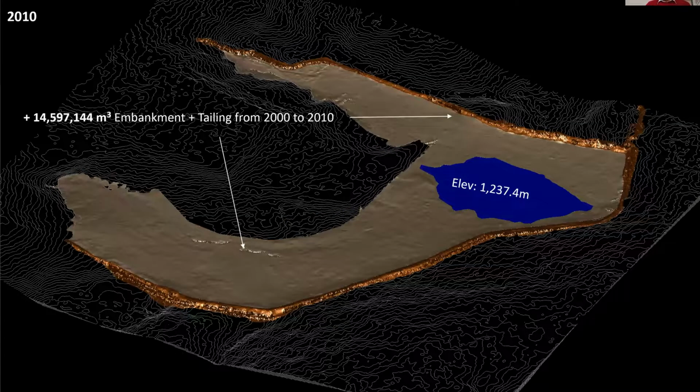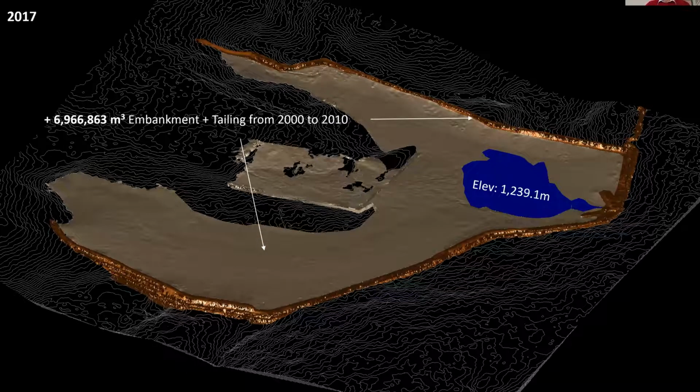You go to 2010 now. Now you're directly producing a topographic surface. You can see the tailings here. You can see the pond. 14 million cubes placed there in that 10-year increment. And then here, finally, 2017 as well. Once again, you've segregated the dike, the tailings, and the pond from itself.